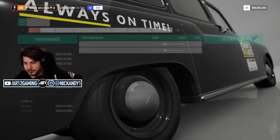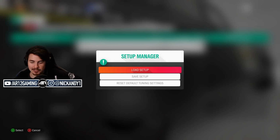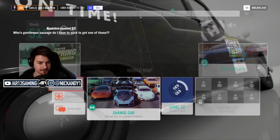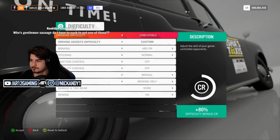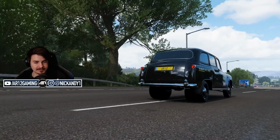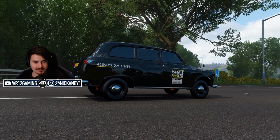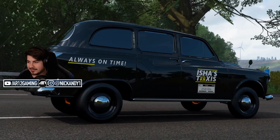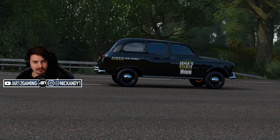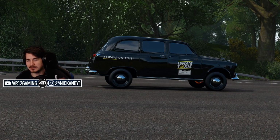There are some tunes for this car available, and I thought it'd be fun to try some of them out. DJ put together a wheelie taxi. Who's gentleman sausage? Do I have the sauce to get one of those? This is a tune that DJ built that allows the taxi to wheelie like a beast. It's still got the huge fat tires, on drag tires. It looks like it's on rally suspension, but I don't know. DJ's a wizard at building cars.